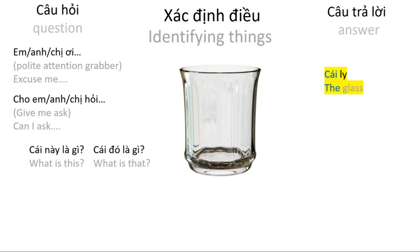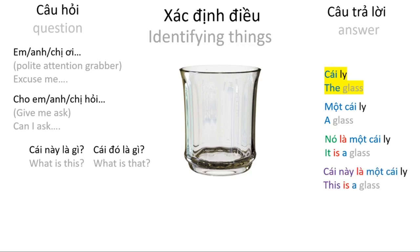Some answers. Cái ly, the glass. Một cái ly, a glass. Nó là một cái ly, it's a glass. Which is probably how we would answer it in English. Cái này là một cái ly. This is a glass. Cái này là cái ly. This is the glass.